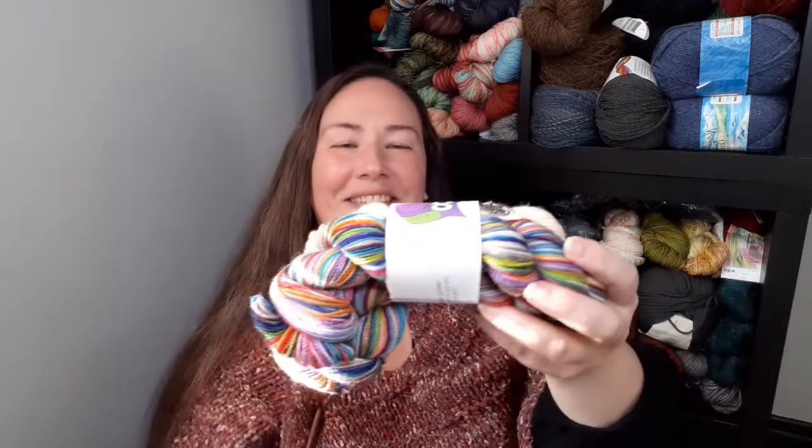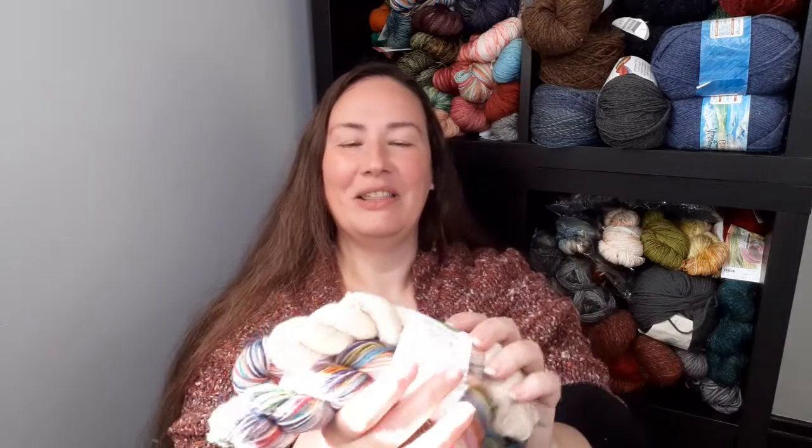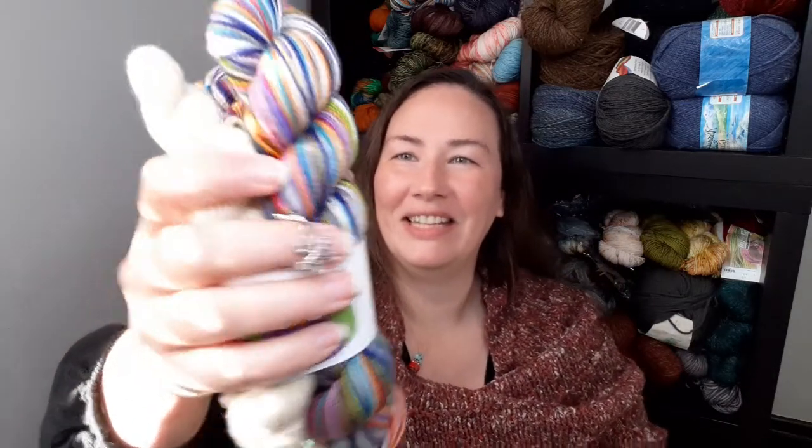I have also never had any yarn from Mint Rain before, and I know she does lots of self-striping, so I'm very excited. Oh, how cute! Look at this great package. I did not know that it was going to come with a mini for the heel, but I'm really glad that it did. And look, it's got a cute little stitch marker too. A little snowflake. I love it.